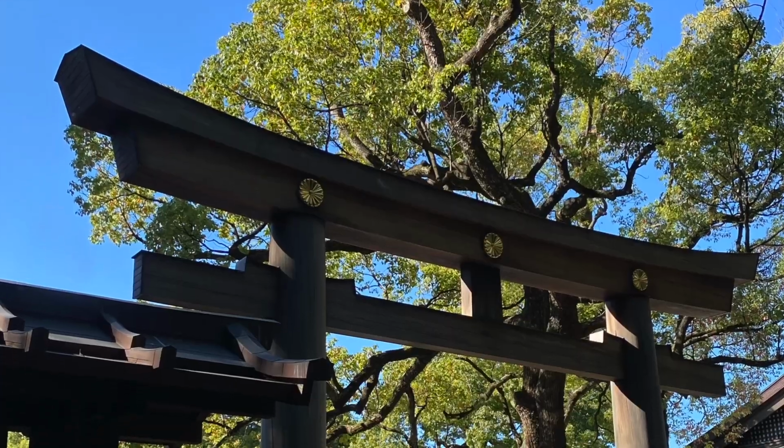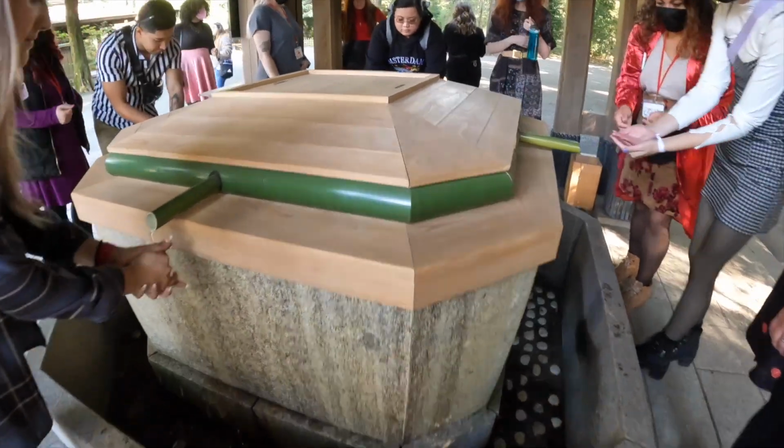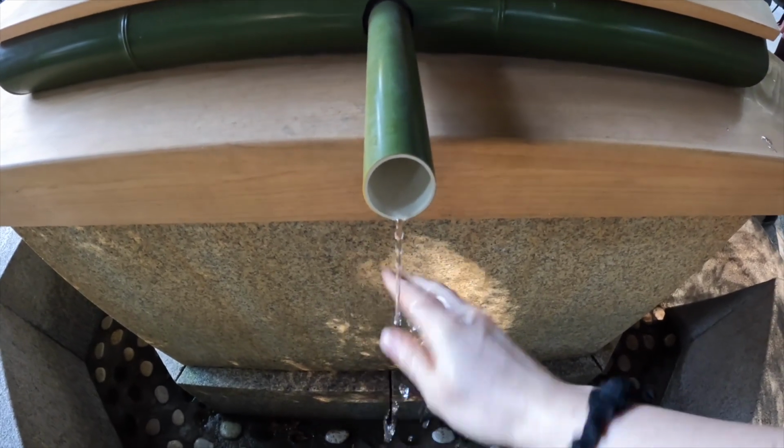Now we're at Meiji Jingu, a Shinto shrine that often will have weddings going on. You should wash your hands before you enter.